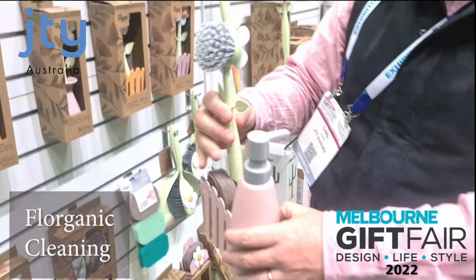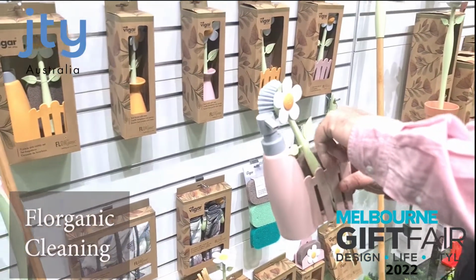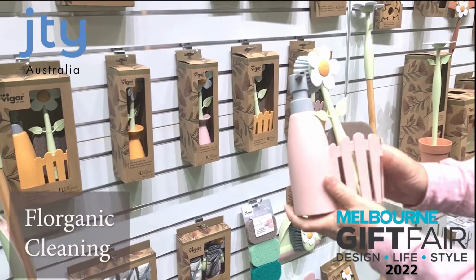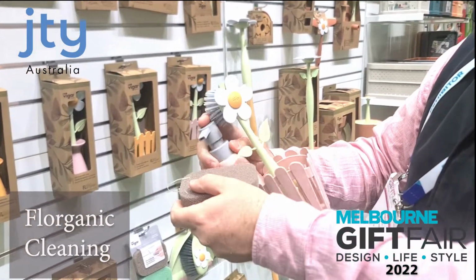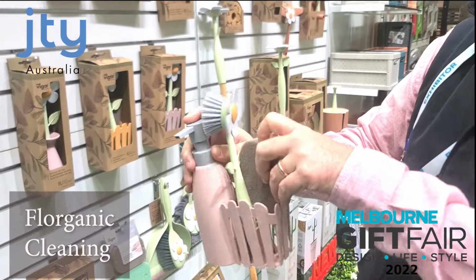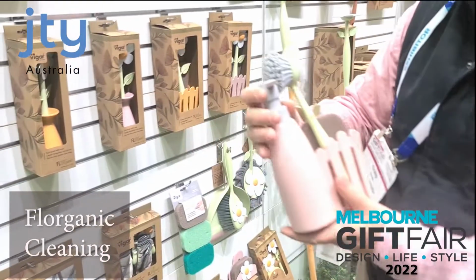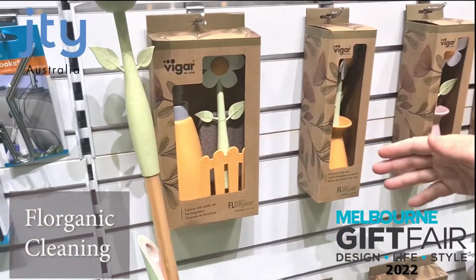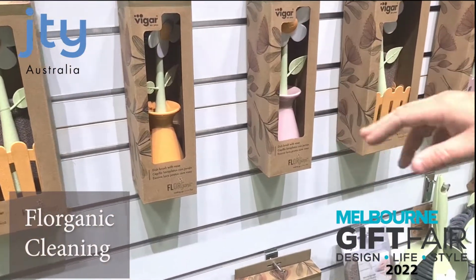In this instance, it's partnered with a caddy that holds the brush. You get a silicone sponge for wiping away debris when you're washing, and it has a dishwashing pump, so you can dispense your dishwashing liquid straight onto the sponge or onto the brush, and this will sit nicely on the side of your sink. It also comes in an orange. A simpler version is a vase with a brush, so this vase just keeps the brush upright in an orange and a pink.